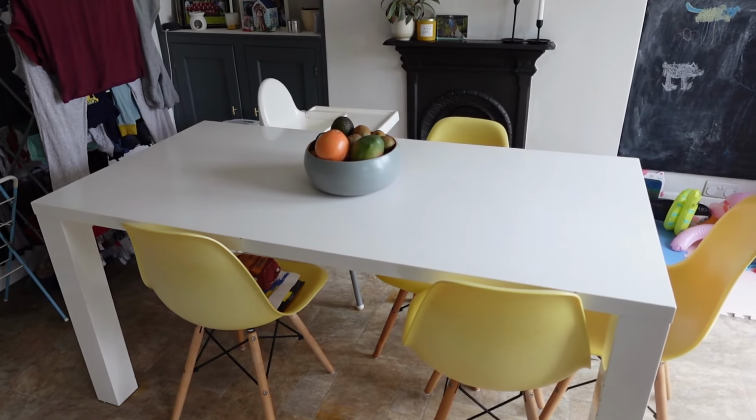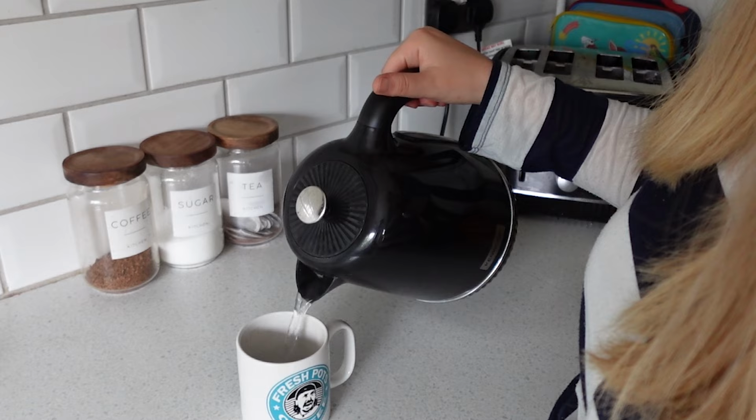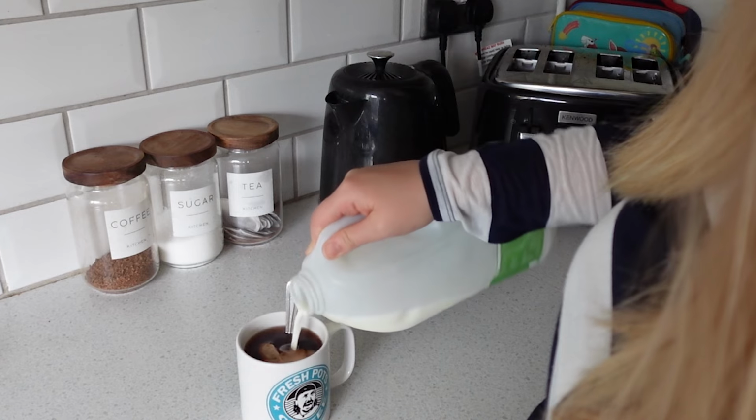So now I can reward myself with that much needed, well earned cup of tea after cleaning up the whole house. There's nothing better than sitting down and enjoying your tea and knowing that you've cleaned your home and relaxing.